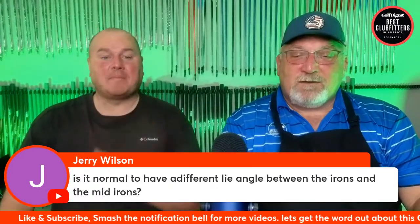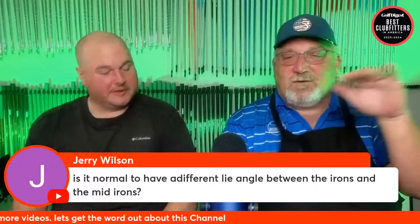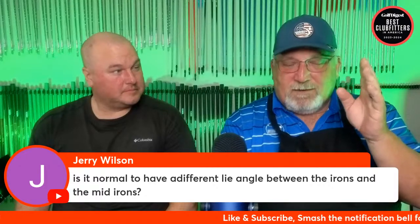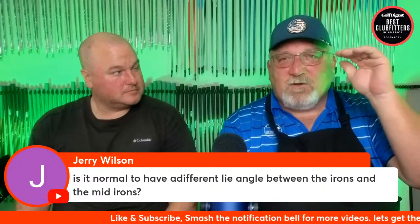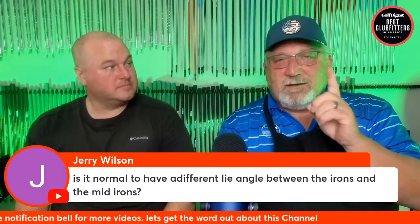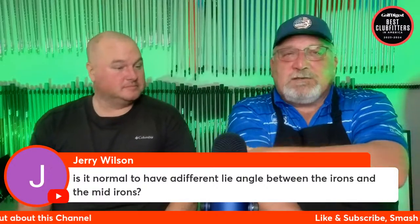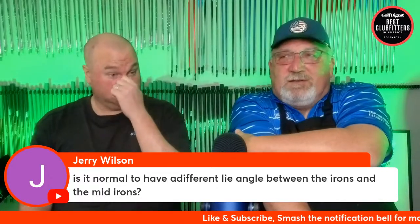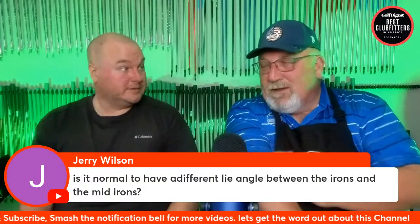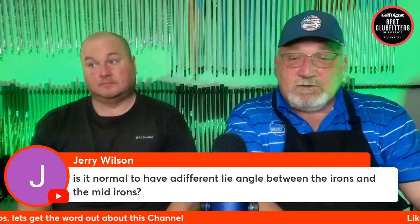Is it normal to have different lie angles between the irons and the mid irons? Yes. In fact, it is progressive. If you start at a 5-iron at, let's say, 60, then you're assuming the clubs go in half-inch increments, and the lie angles follow right with it. So it'd be 60, 60 and a half, 61, 61 and a half, 62, 62 and a half, and so on. Now, some companies, based on loft angles, do it differently. Dynapower does this: it goes from 60 and then jumps to 61, then 61 and a half, 62, 62 and a half, and so forth to get down there. So yeah, they should change.